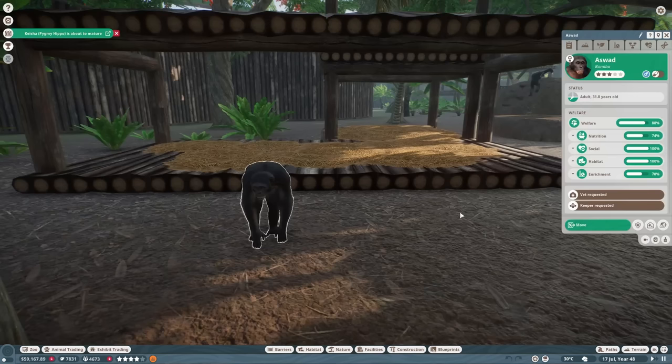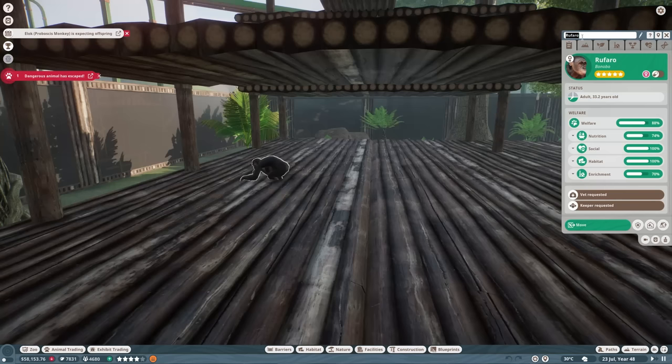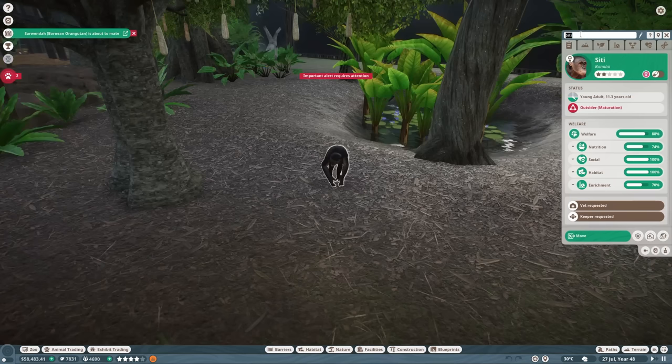Oh, bonobos also need renaming. So this one, who's a bit lively, is going to be called Nutty, because I think that's fairly self-explanatory. This much more calm pregnant female is going to be called Maria. Then we're going to have Aurora, Ether, Safari, and Cotton.